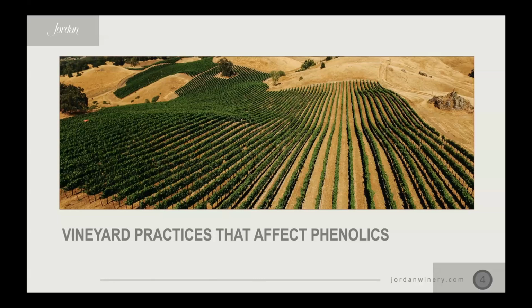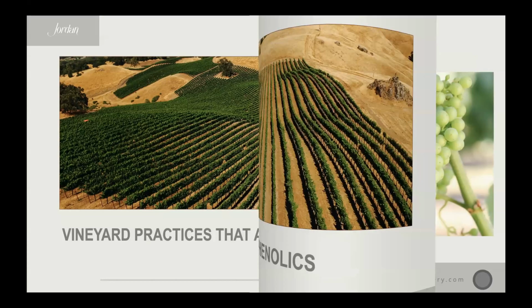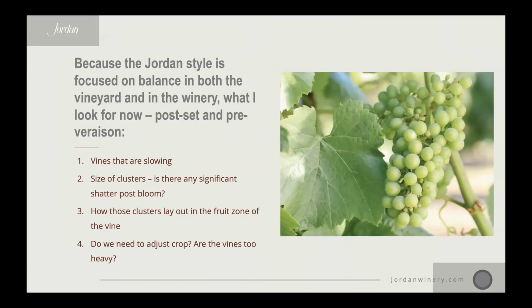So each year, ideally, grapevines set a bit more fruit than they need. And we plan for that crop when we prune. We decide how many buds we're going to leave on each vine. And we hope that we have the cluster numbers and the size that's going to allow us to further tinker with the vine's perfect state of balance.